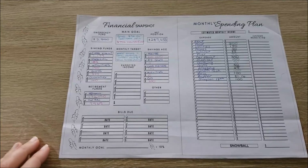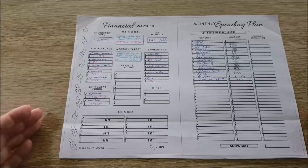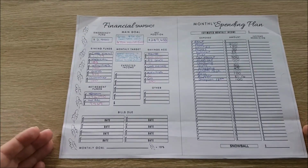Let's jump in and actually have a look at what is happening in our budget this month. All right, let's jump in real quick and have a look at December's budget.